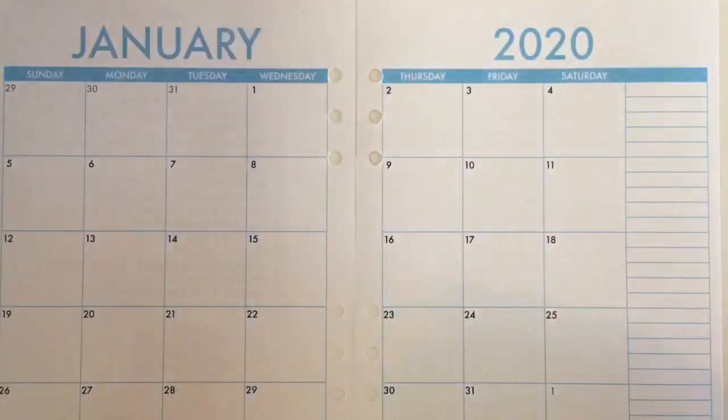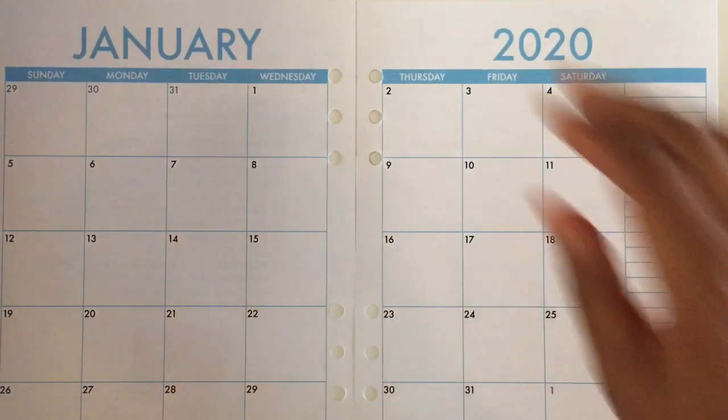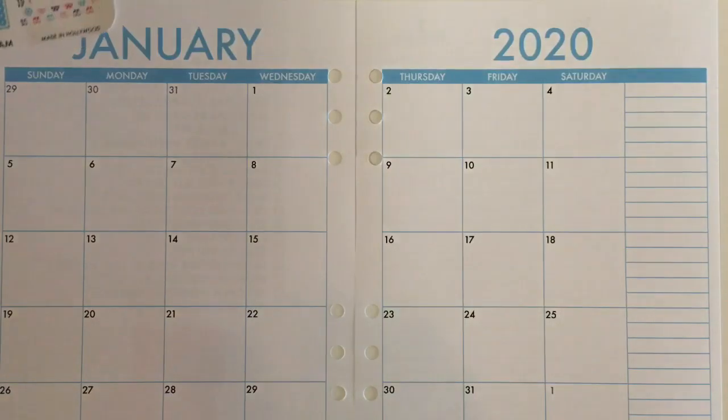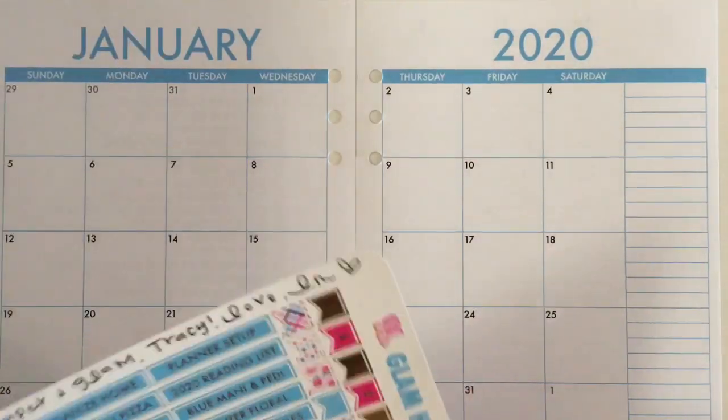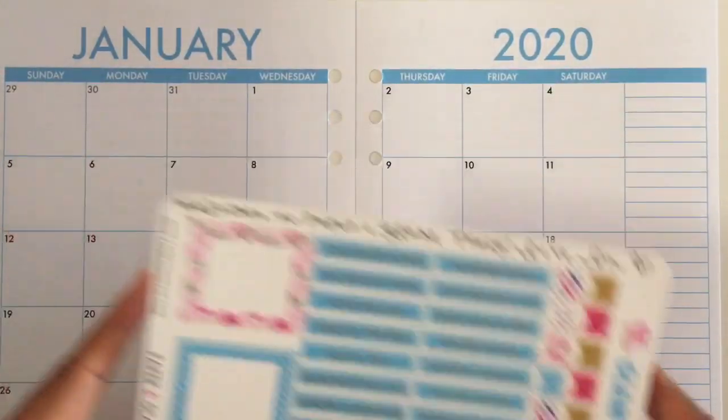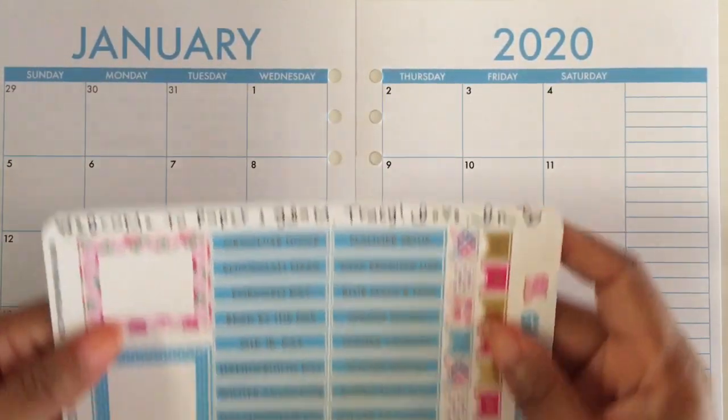So the first thing I want to do is take out this laminated seasonal living list that I have, and I'm just going to prop it over here to the side because I'm going to use it to put my holidays down first. That's what I want to do first, because I think the way I can envision my spread is by putting these down first.